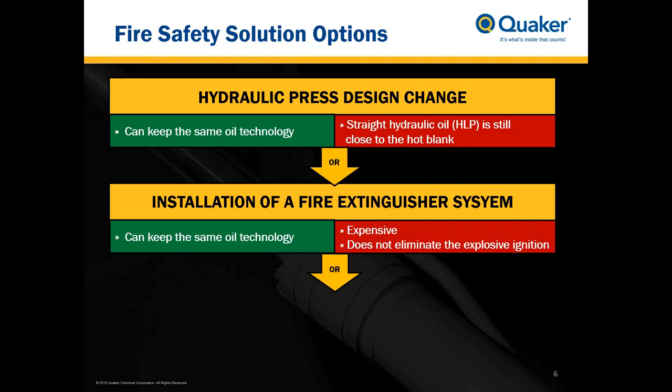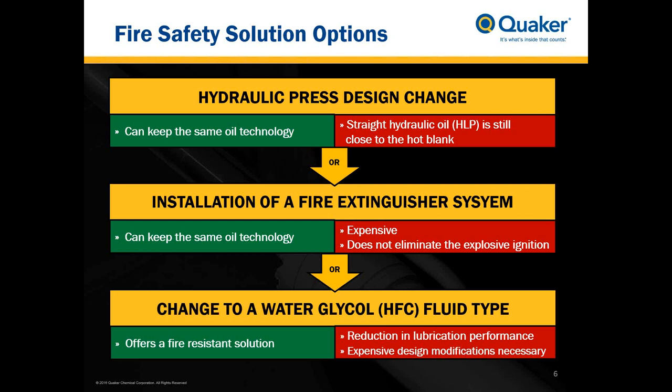The third option that was evaluated was to go for another type of hydraulic fluid, a water glycol. The good thing about a water glycol is that it contains a lot of water, and because of the water, it is really fire retardant. Having said that, we've mentioned all the advantages of this type of hydraulic fluid. Because of the water, it has clearly less lubrication performance and also results in a shorter lifetime of your components, your pumps and your valves.